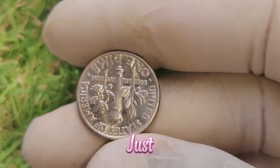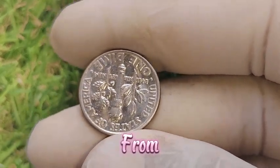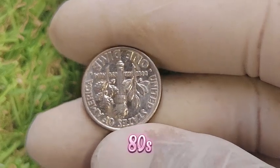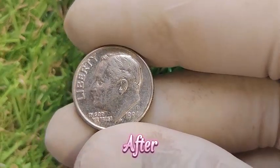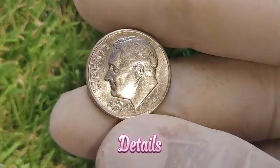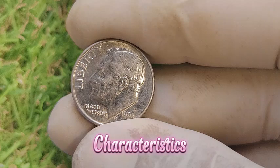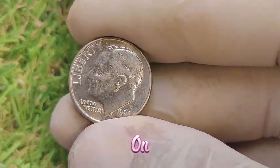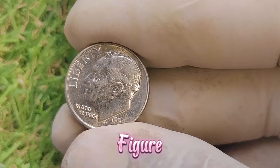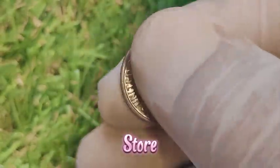And don't stop with just the 1994D dime. There are dozens of Roosevelt dimes from the 1960s, 70s, 80s, and 90s that have rare errors or high-grade survivors that are highly sought after. The key is in the details: the strike, the mint mark, the surface quality, and any unusual characteristics. With just a bit of knowledge and a sharp eye, you could be on your way to discovering your own six-figure treasure.